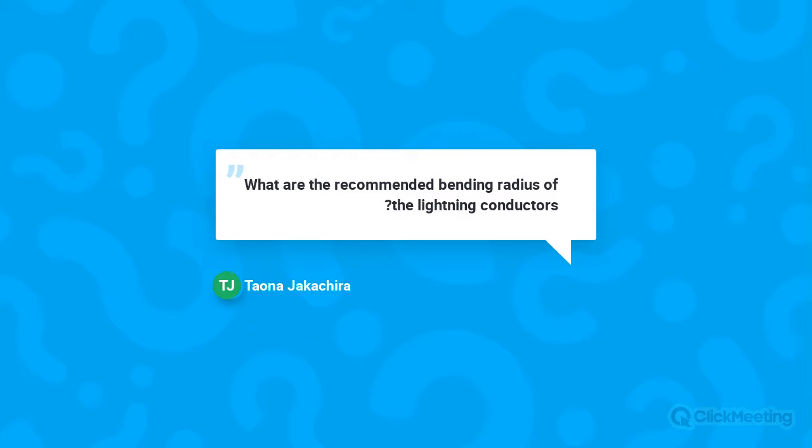Okay. So what is the recommended bending radius of the lightning conductors? That's a very good question. So the air termination rod itself, we bend those depending on the angle that we need for protection of your PV system.